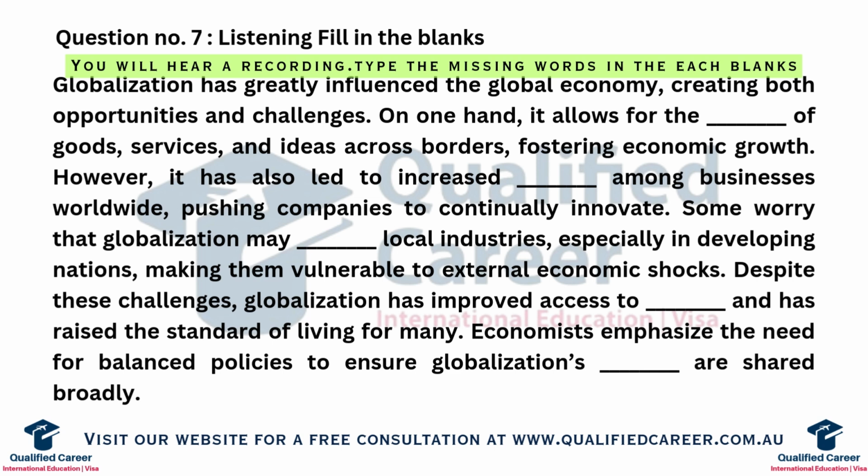Globalization has greatly influenced the global economy, creating both opportunities and challenges. On one hand, it allows for the exchange of goods, services, and ideas across borders, fostering economic growth. However, it has also led to increased competition among businesses worldwide, pushing companies to continually innovate.